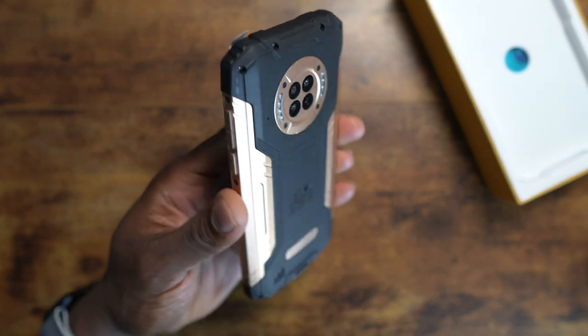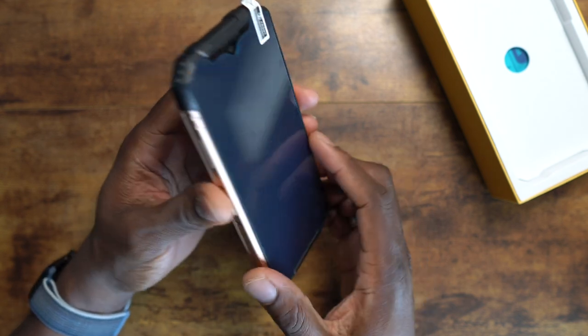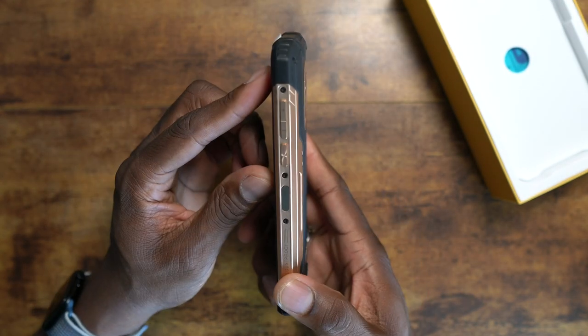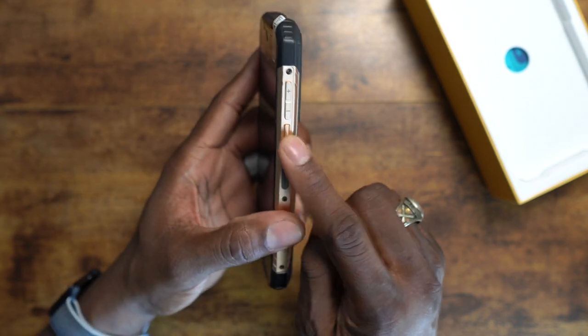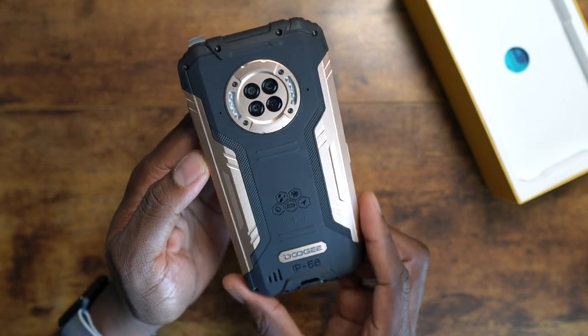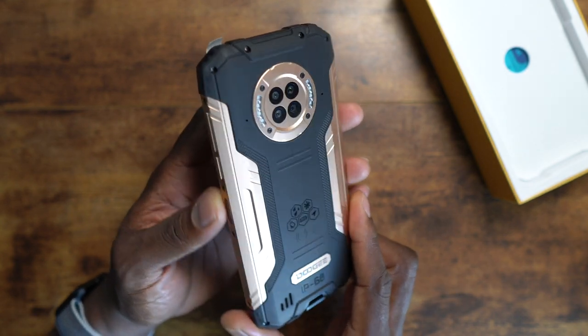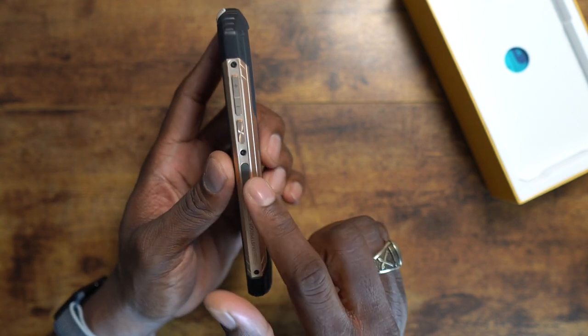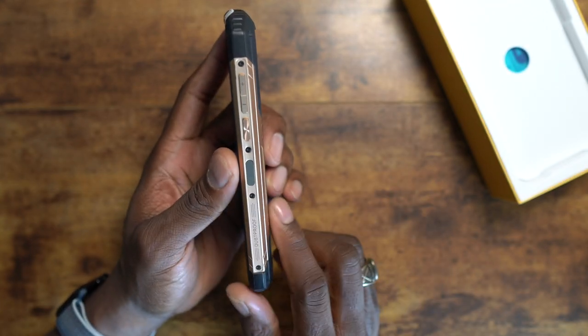If you're a person who wants something that's gonna make it through a storm, and you're in an area where it's a rough environment, this is the one for you. So here is, looks like, power, volume, and everything's metal on here too. Everything's metal, this is crazy. Everything is metal on here, so that's really cool. You got your fingerprint reader right here. That's actually pretty cool. You got your power button. I like that it's separate from the power button too.